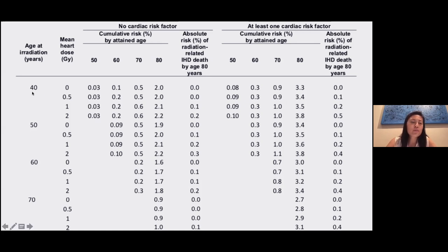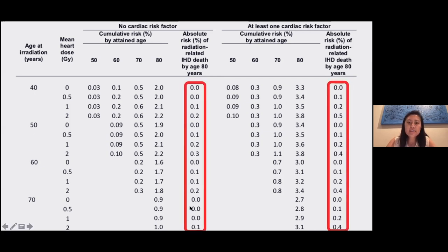And that's true no matter if you're getting radiation in your 40s, in your 50s, in your 60s, or in your 70s. I just want to point this out because this shows that if we protect your heart, we keep your heart out of the field, and we minimize the dose, we can ensure that the absolute risk of radiation-related cardiac toxicity by the time that you're 80 is very, very low.